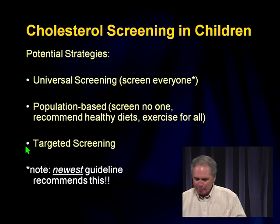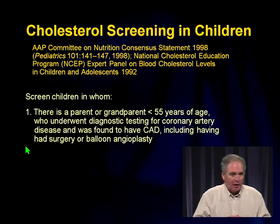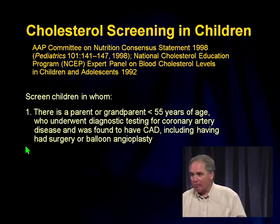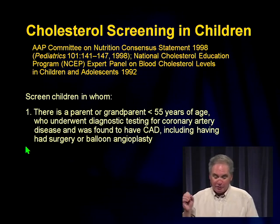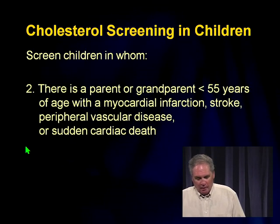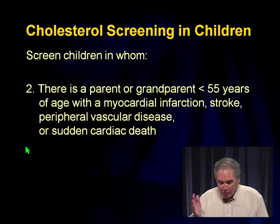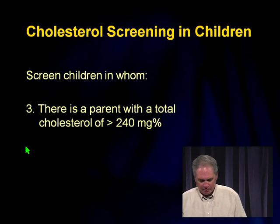So I'm going to blast through these a little bit because they've changed, okay? So the old guidelines were put the needle into the arms and measure lipids only in children in whom there's a parent or grandparent less than 55 years of age who underwent diagnostic testing for coronary artery disease and was found to have coronary artery disease or had surgery or balloon angioplasty. Okay, we'll screen those kids. Screen them when there's a parent or a grandparent less than 55 with a myocardial infarction, stroke, peripheral vascular disease, or sudden death. Okay, I can follow those guidelines.